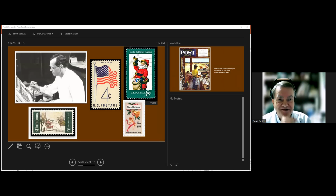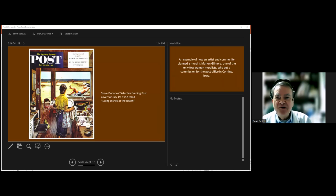And I do have one cover from the Saturday Evening Post that he did in 1952 called Doing Dishes at the Beach. I haven't decided whether this is satire or humor, and it certainly would be an argument for sharing of kitchen duties in today's world.